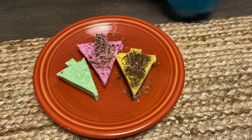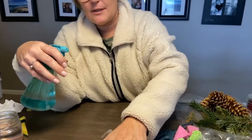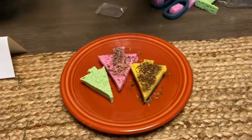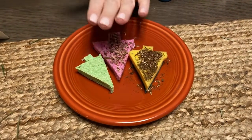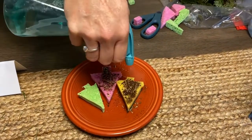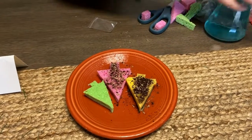Then, this is the easy step. Take some water. And by the way, boys and girls, I didn't say this at the beginning, but dampen your sponges before you do this. So just add a little bit of water and squeeze it out so they're a little bit damp. Those seeds will stick a lot better. And then spritz those seeds, and you are done.